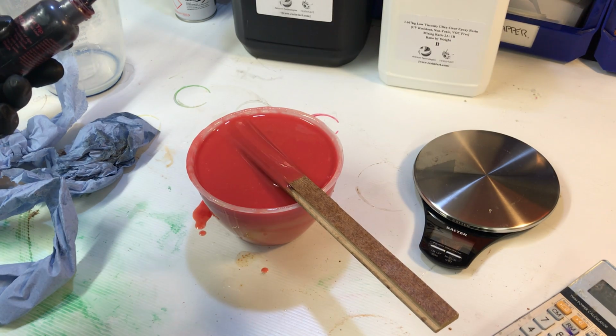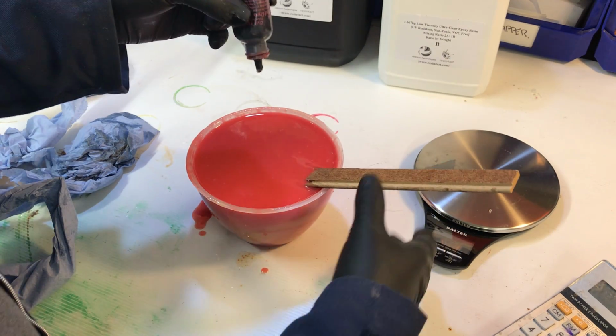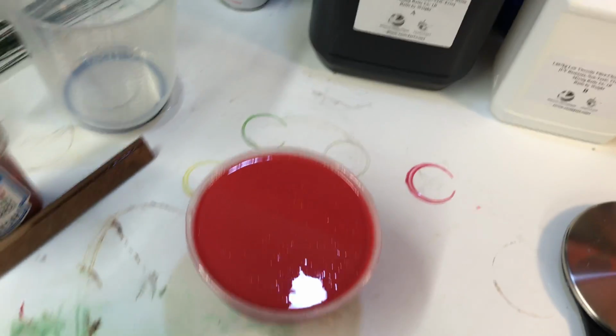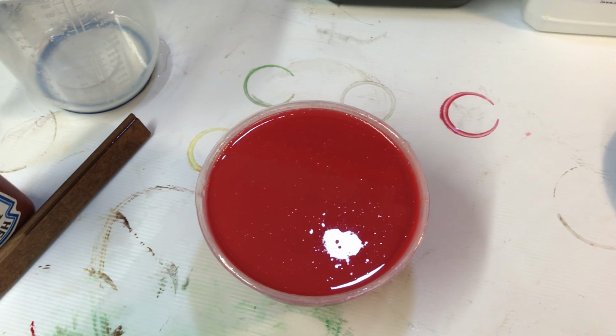Well, it's definitely more red, but it's kind of a deep pink, so I think a little bit more dye. Okay, there we go. There it is, our ketchup and resin.